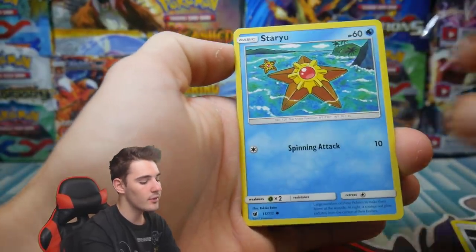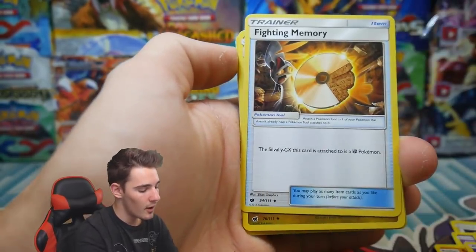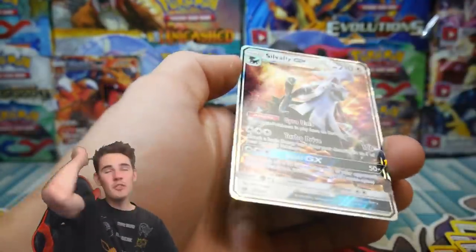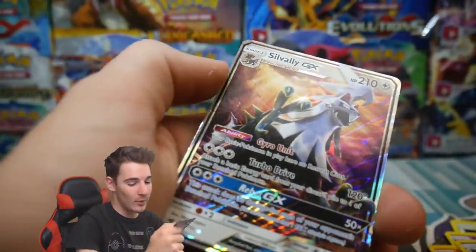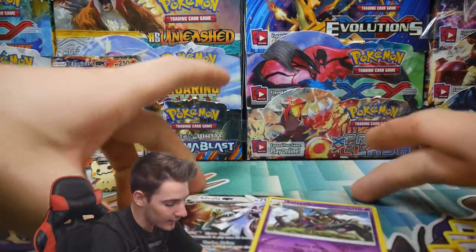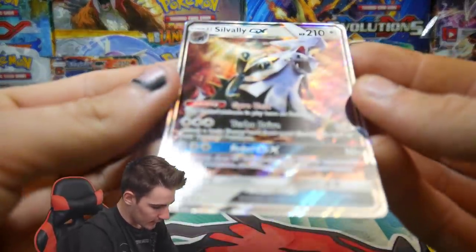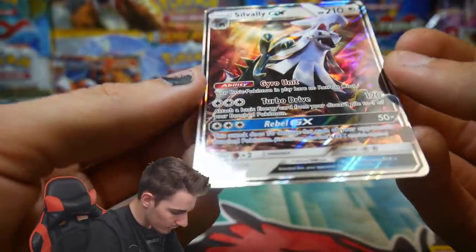We have a Dino, a Staryu, a Pumpkaboo, a Stufful, Energy, a Haunter, a Fighting Memory, a Hakamo-o, a Salazzle, and a Silvally GX. Yes, and that was a rare reverse holo as well. Yes, last pack, a Silvally GX.